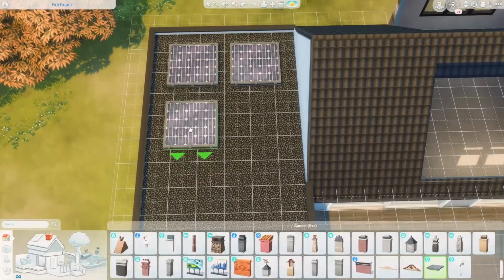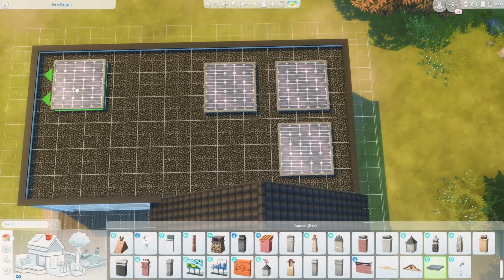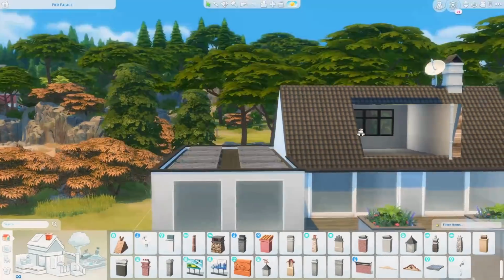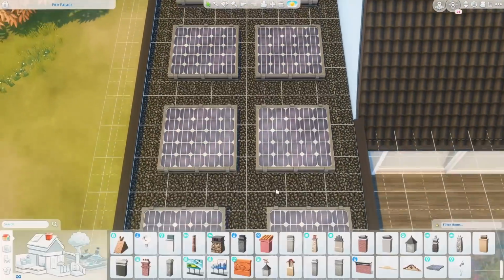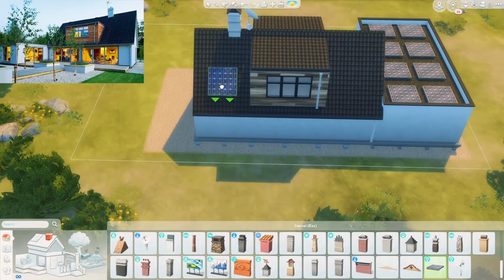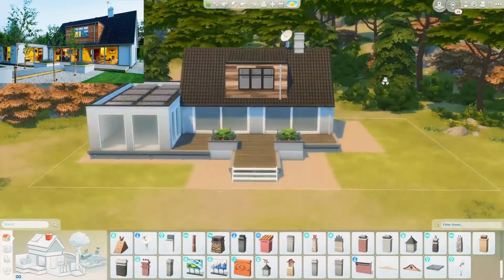I put like 8 here, so I'm pretty sure that's enough, right? The house is going to run fine with only 8, I'm sure. And then on the back of the gabled roof part, I also put a bunch of solar panels. So I'm hoping that is enough to power the entire home.